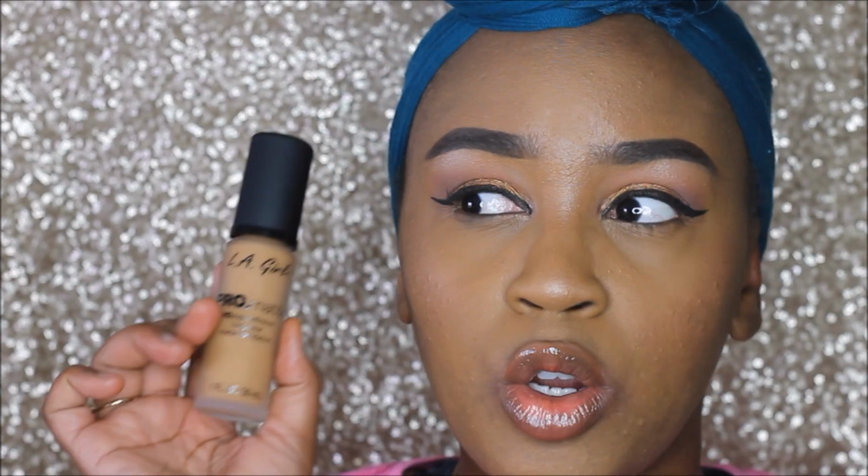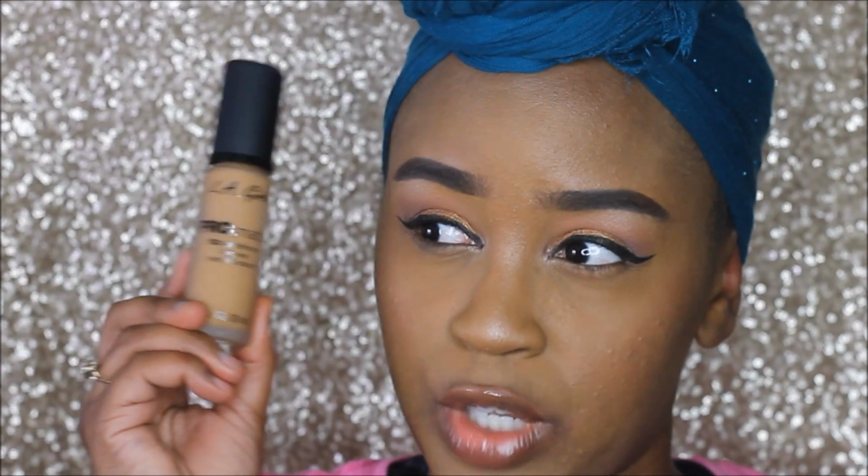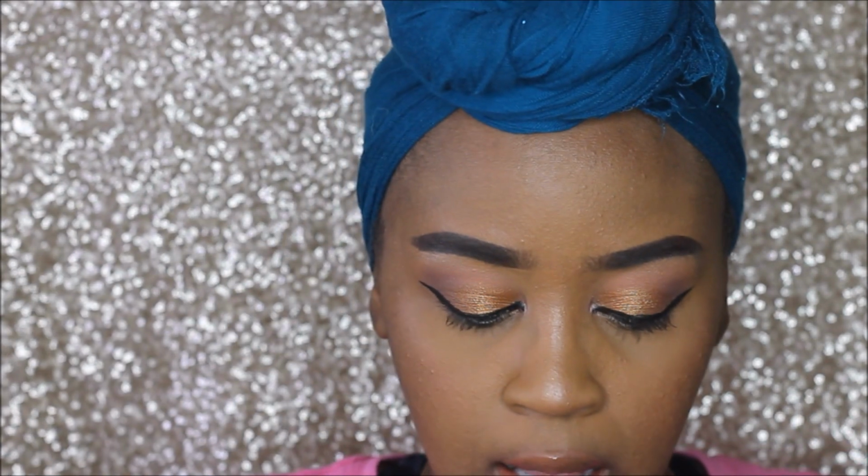And the L.A. Girl Pro Matte Foundation. Now obviously this was not my color. I feel like I needed the next color down from this one. Let's see how many shades this foundation comes in. Okay guys, so this foundation comes in 14 shades, and honestly they definitely could use a few more.